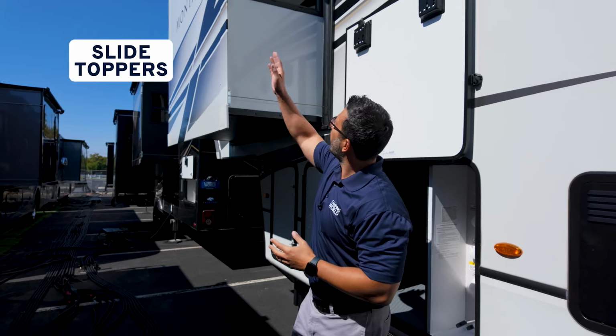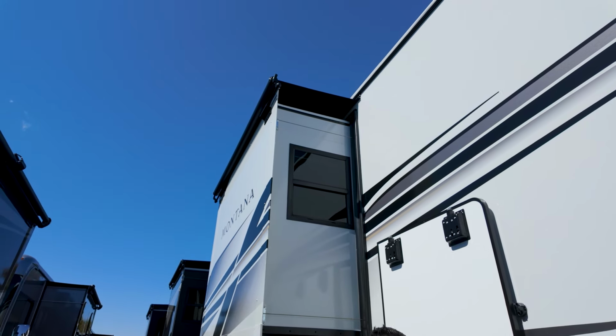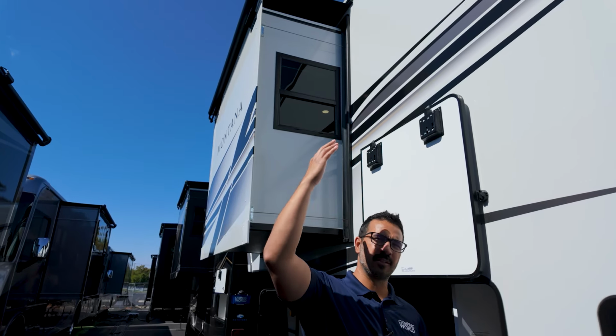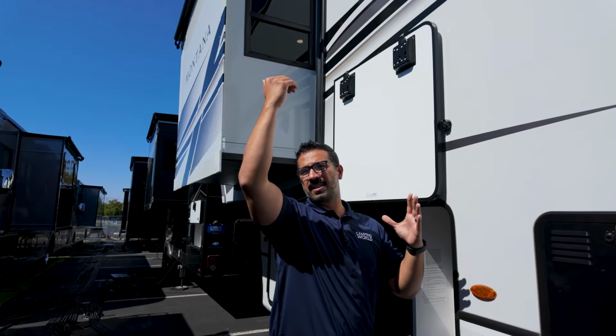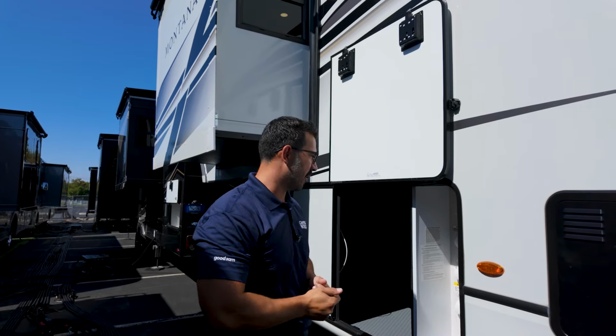Another thing I want to point out will actually be at the top of the slide, and that's the fact that you have slide toppers. That's going to be fantastic to help save the seals around your slide from any sticks, pine cones, or anything else that's going to fall on top of your slide. That way, when you pull the slide in, instead of those getting stuck in the seals, they're just going to fall off the slide topper, and you shouldn't have any issues.